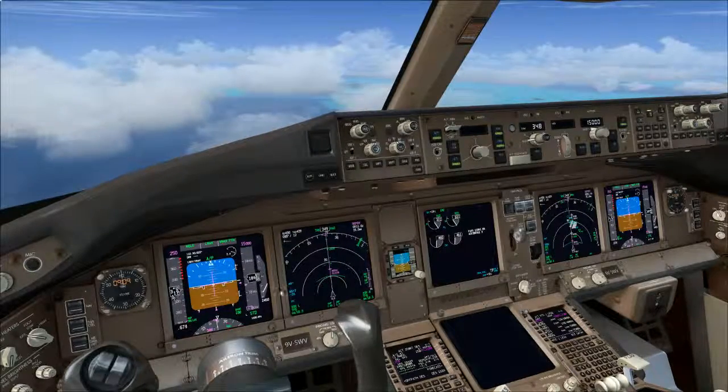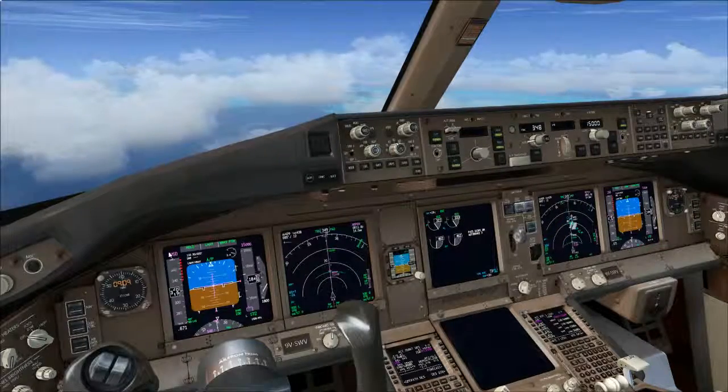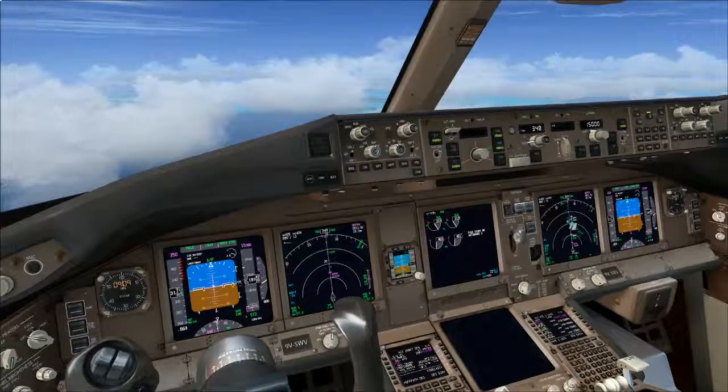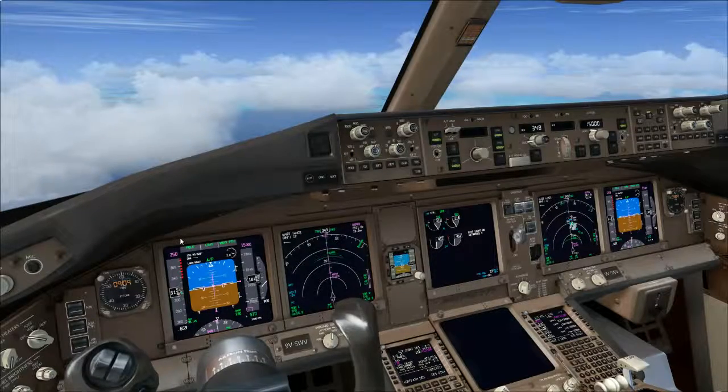So as expected, the speed is coming back to 250 knots now, or at least it's commanded to go back to 250 knots. The VNAV path is gonna shallow a little bit, and it's gonna go back to 250 knots.